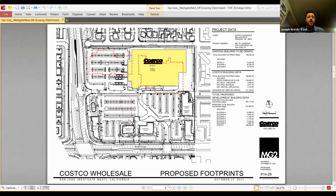We have 2 points of main access for our members. Those main access points are off of Prospect Road, where we have a full access, a controlled intersection with a traffic signal. And then on Lawrence Expressway, we have a right in and a right out, as we call it.